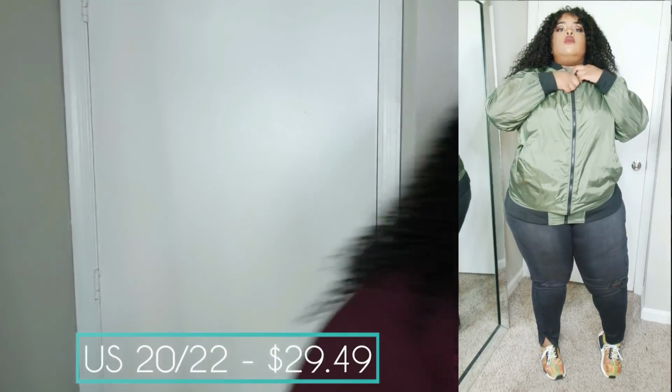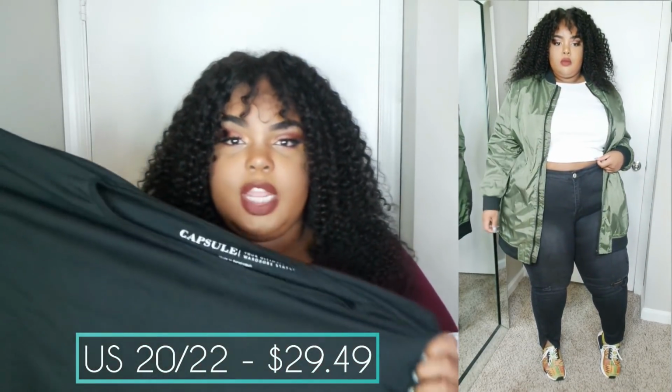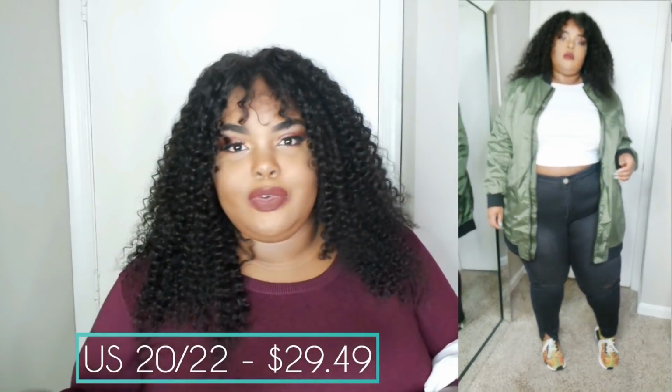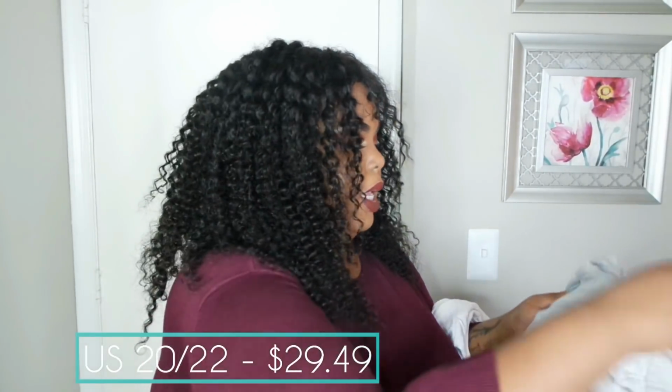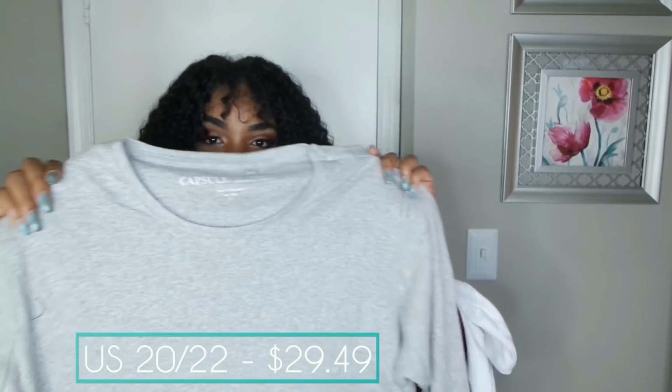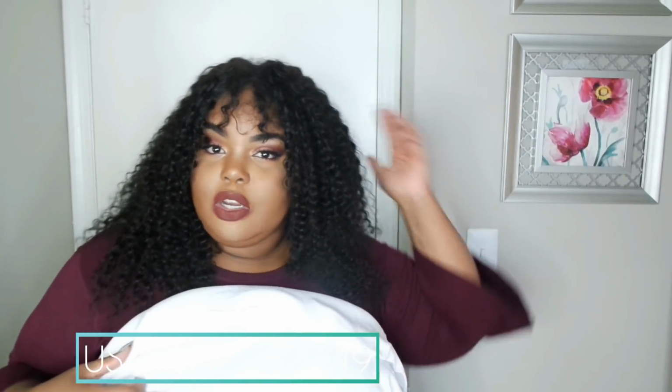So I only tried on the white one, but I also have it in black, and it does stretch. It has a nice stretch to it, and it doesn't feel like the material that as soon as you put it in the washing machine and dryer it might shrink. It doesn't feel like that. It's like a nice quality material. And then I also got it in gray. So I got the 3-pack that came with the white, the gray, and the black, and I just felt like those were necessities, for the fall, for the days you just want to throw on some sweatpants and some sneakers, or some joggers and some jeans, and you know, you can just mix and match but have a plain shirt. So I was feeling that.